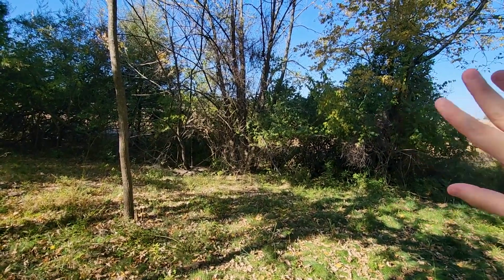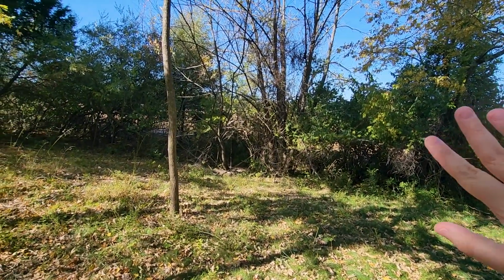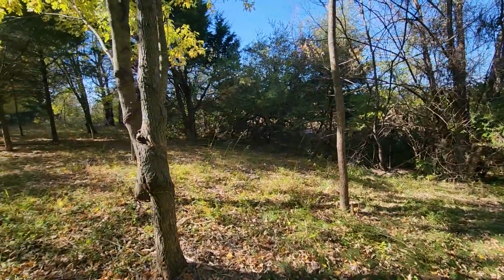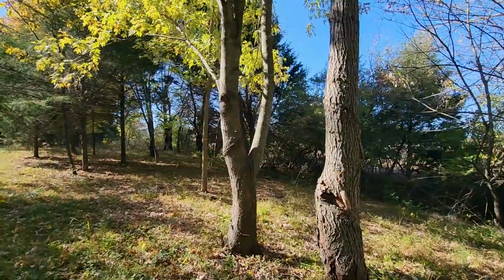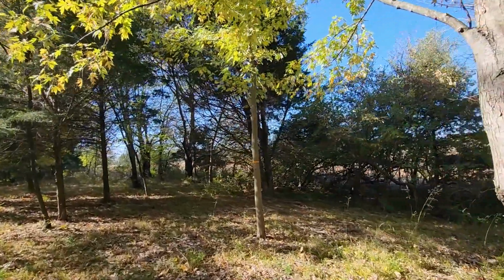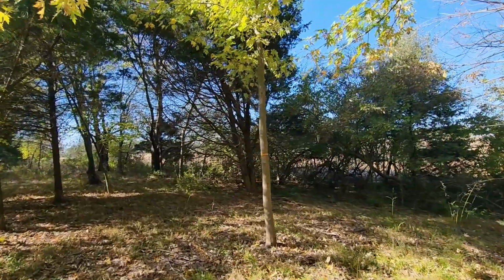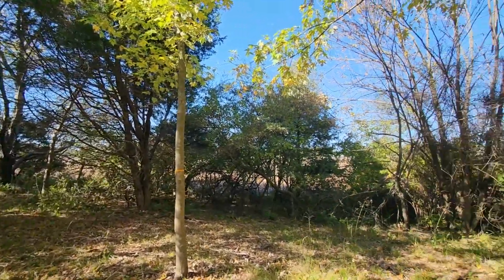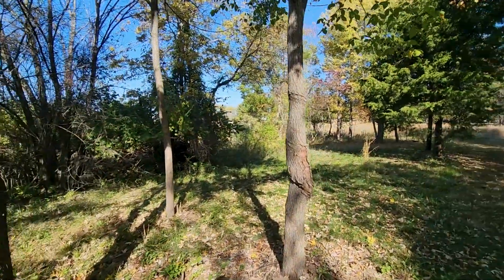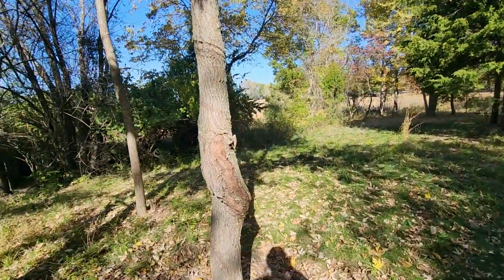You can see over here against the field that there's still quite a few invasives. We have been working with an arborist out here to restore it to the way Southern Illinois woodlands should be. You can see that this tree over here has been tagged, but you can see the damage some of the vines have done to these trees and just how resilient they are.